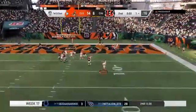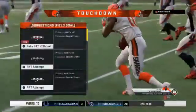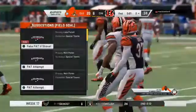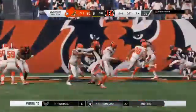The final shot here before half for Carr. And that's going to be caught for a Browns touchdown. Third touchdown pass now for Derek Carr. And the Browns are going to tack on to their advantage.